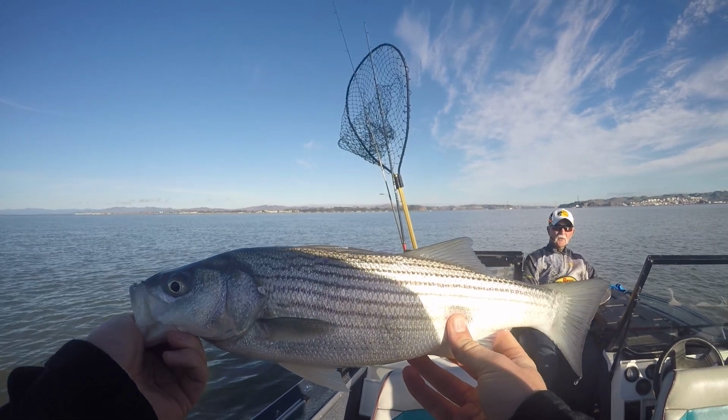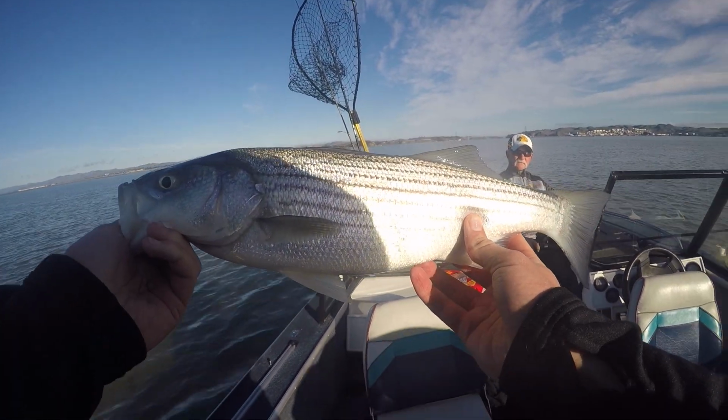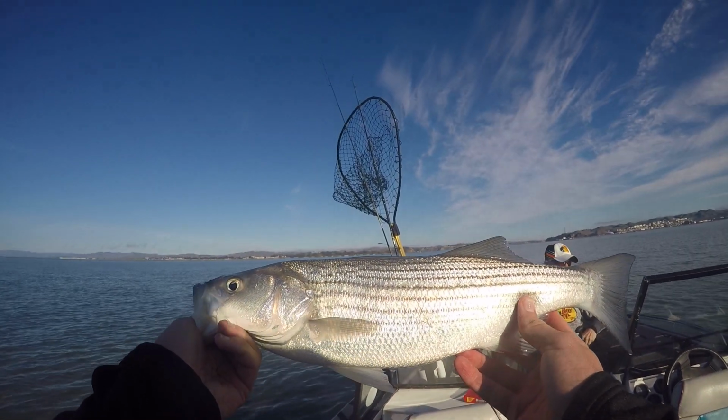No, I'm releasing the striper. Stripers don't need any help right now with the numbers and the laws and stuff against them. Nice fish. Awesome. Oh, I haven't caught a striper in a while. Yeah, you have. This would be a great option as well for anyone fishing off the rock.